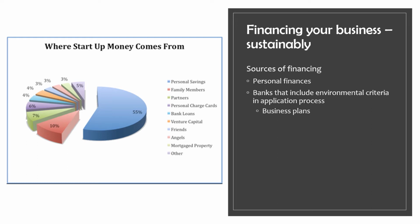More and more banks are including environmental criteria in making their lending decisions. Be sure you have a good business plan. They'll be looking for that. You can tap your family and friends, especially if they're working with you in the business.